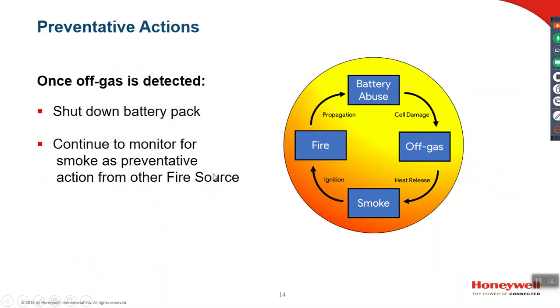I'm hearing some noises in the back, so maybe you can put your microphone on mute, and this way it'll be a nice recording for us here.